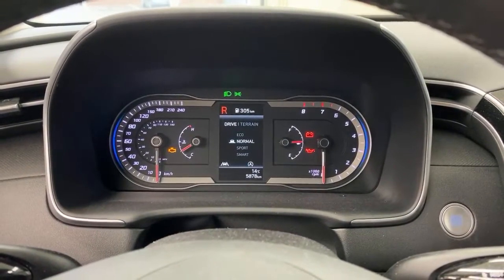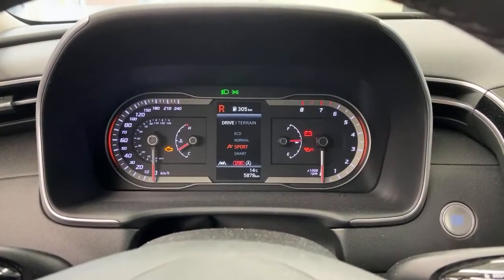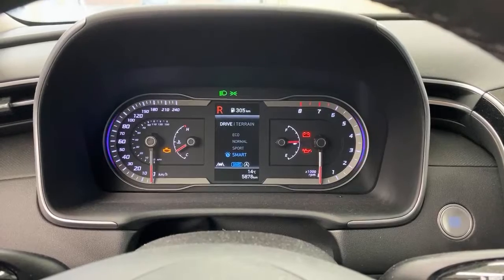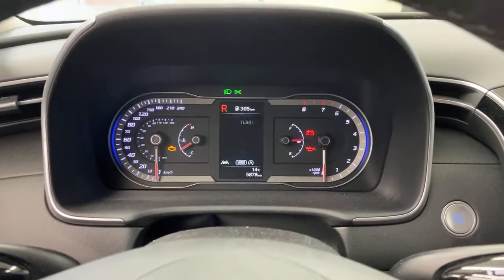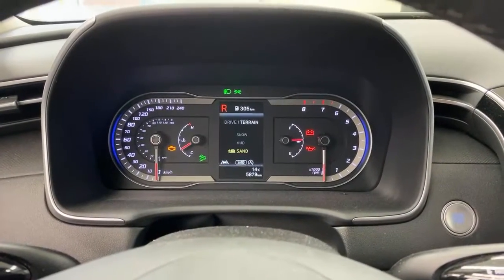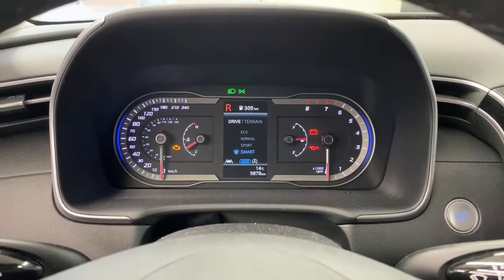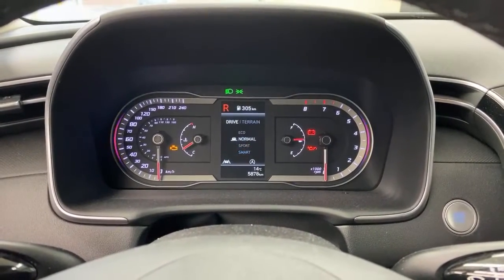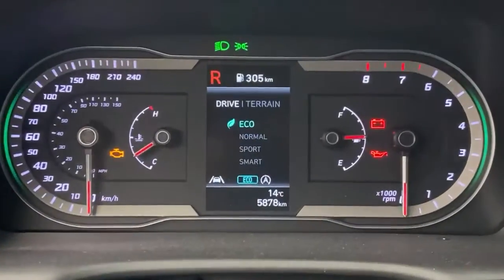We're going to go to normal, and it goes blue. Smart, it goes orangish. No, sorry, we're in sport. It's red. There we go. Yeah. And the other smart mode goes blue. So you can see that changing. When you go to terrain modes, I think they just stay the same. Snow is in blue, mud is in blue, and sand is in blue as well. But the point is, we'll show you those drive modes, terrain modes in a second here. But yeah, you can put your car in eco mode and know that you're in eco mode because of the green over on the side.